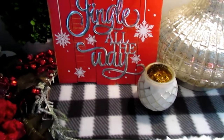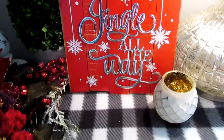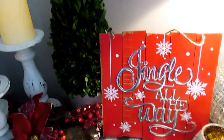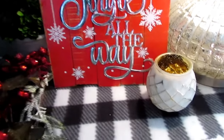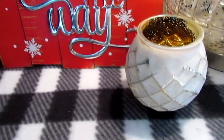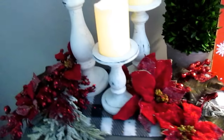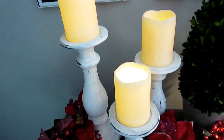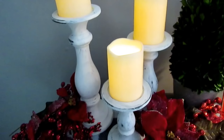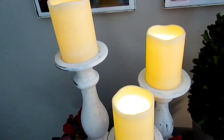And then I have a Jingle All the Way sign that I just propped up there against the lamp, the little topiary from Target, and this little votive candle holder from Dollar Tree. Then I have my favorite candlesticks that I did a chalk paint DIY with, and these pillar candles come from the Dollar Tree. I really like them.